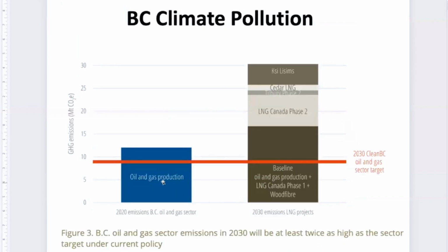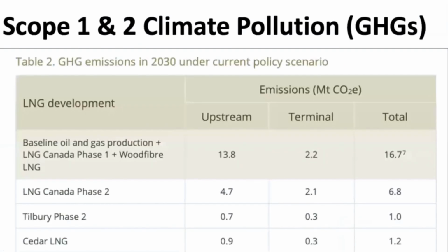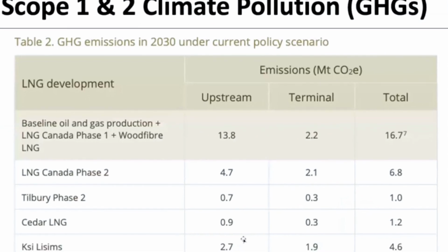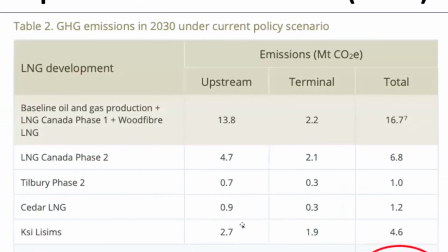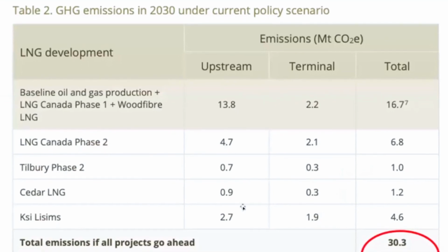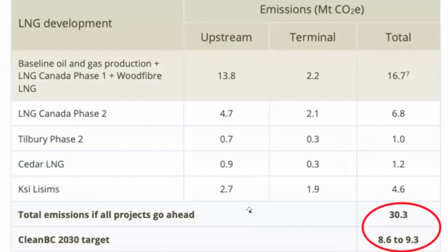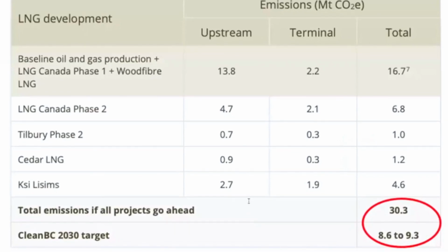This is on the left, the current emissions from oil and gas. And on the right, when you add the emissions from all the LNG projects, they'll be at least twice as high as the sector's current target. So basically the scope 1 and 2 emissions, which is not counting the emissions when they're burned, comes to an additional 30.3 megatons. But the target is getting it down to 8.6 to 9.3. It just doesn't add up.